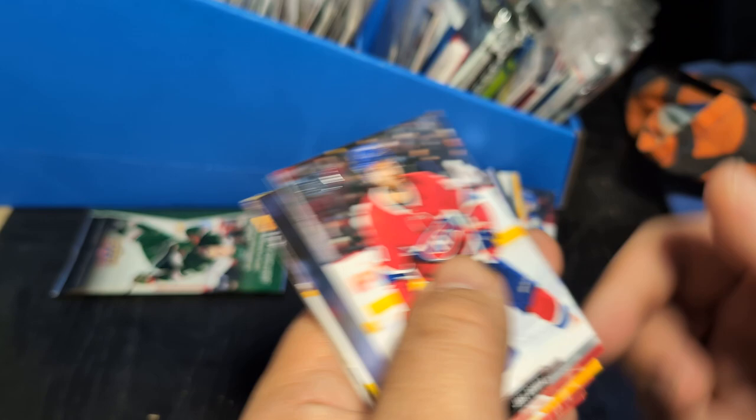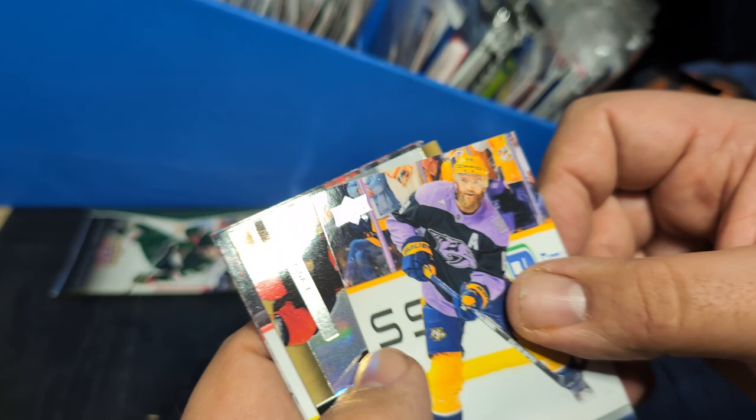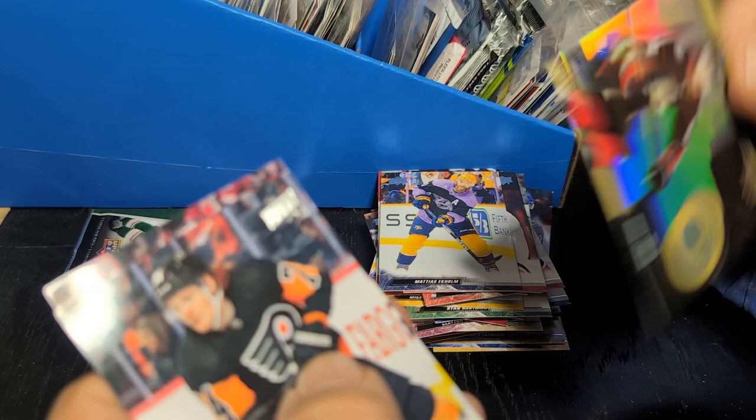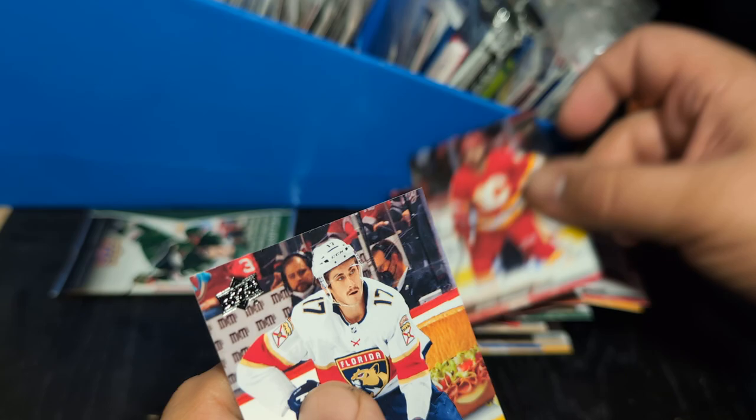Let's see here. The Armia, Pasternak, Strom, Ekblom. Oh, here's a rookie Drysdale rookie retrospective from the Anaheim Ducks. Pretty good card there. Then we got Tippett, Anderson, and Marchand.